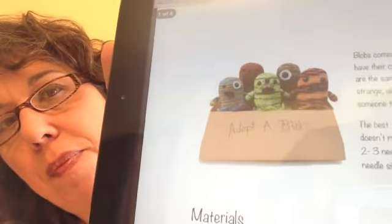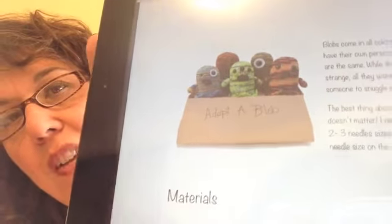So here's just the intro. Aren't they adorable? So now I have the little eyes and stuff, and I'll have to get some felt to use for the mouth. And I have tons of leftover yarn. I could make it in a lot of full colored yarns that I have, and it's just adorable.